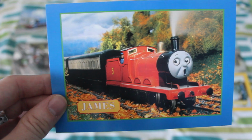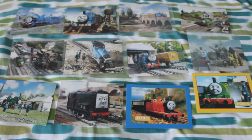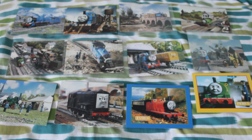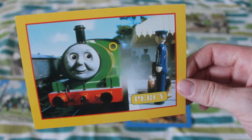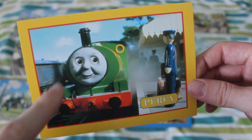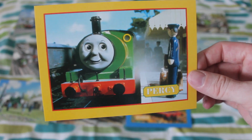And I've also got some stickers as well, as you can see here from series 2, quite rare. So that was a scan of the stickers there. And the last one I've got here is of Percy. This is in series 4. In fact, this was the last episode of series 4, Mind That Bike. And there's Percy with Tom Tipper the postman.